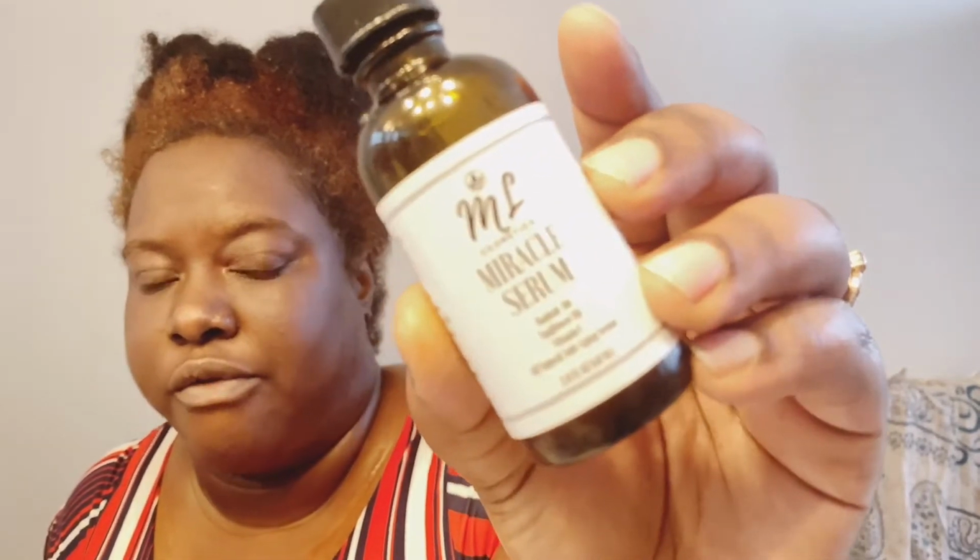Serum here that I got from Inglewood Market Street. There's a little store called M&L Cosmetics, and they have all these natural things: natural soaps, natural oils, everything for breakouts and stuff like that. What this does is supposed to clear dark spots, and I have a lot of dark spots on my neck from the little hairs that grow on my neck, and I also have dark spots on my face, even though you don't really see them, but they're there.